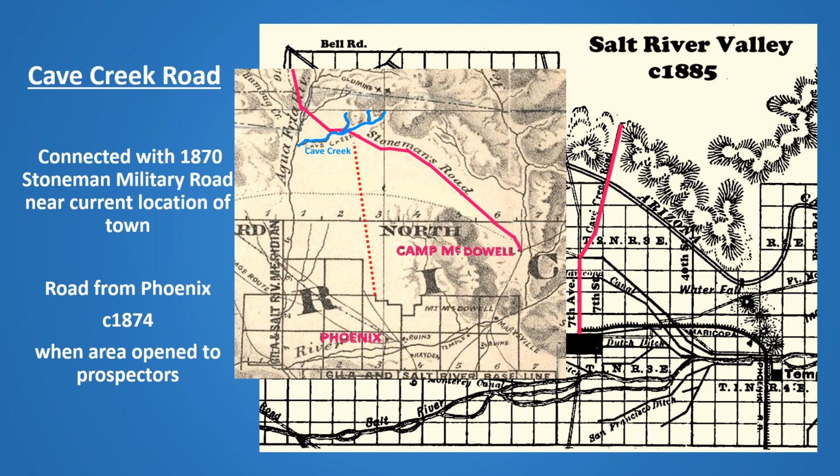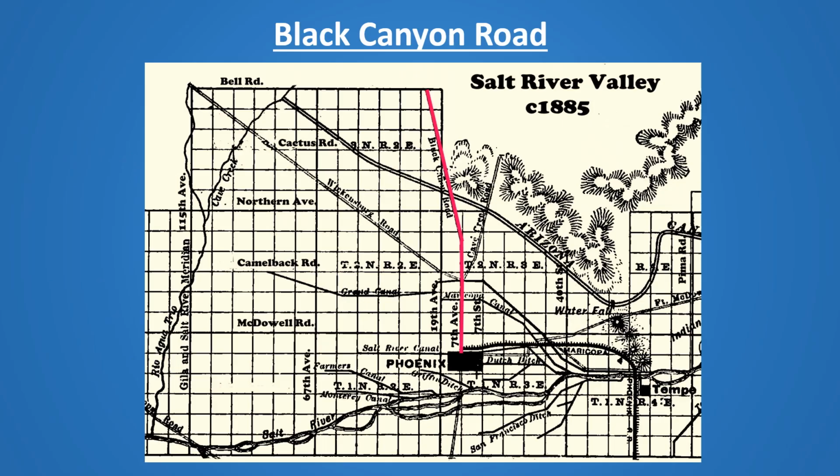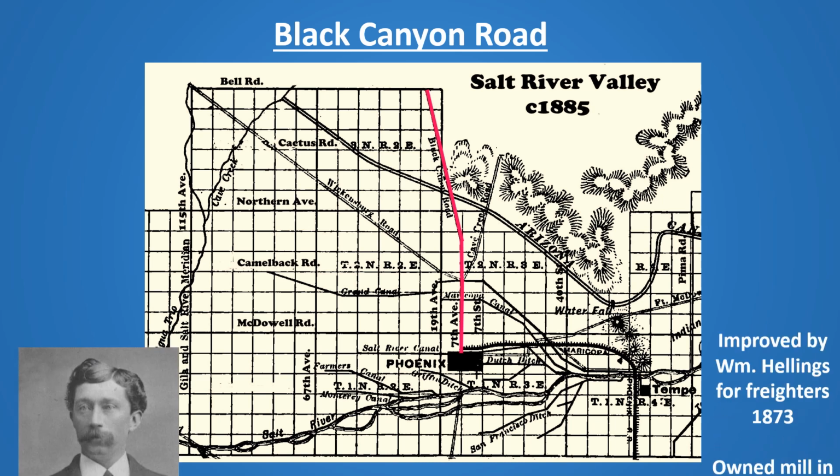Cave Creek Road from Phoenix to the vicinity of the springs has existed since about 1874, when the area was opened to prospectors. Black Canyon Road from Phoenix to Prescott opened a year earlier in 1873.